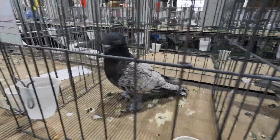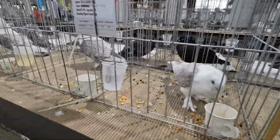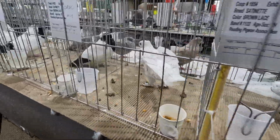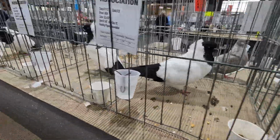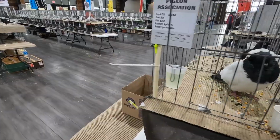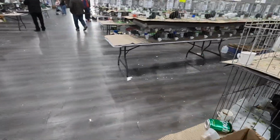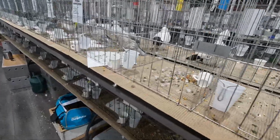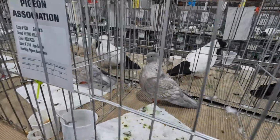Wow, funny pigeons. Blue back turbans or owls or something. German owls, maybe. Yeah, excellent pigeons. The best, my favorite pigeons in the show. Yeah, my favorite birds, the flying rollers, in the show.